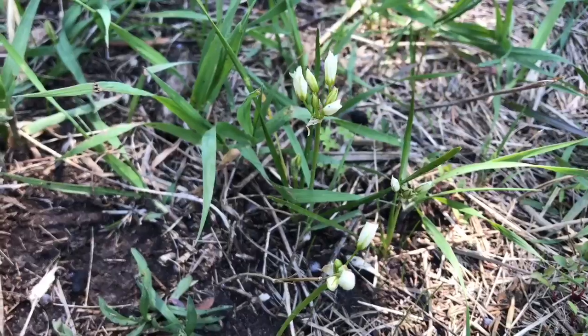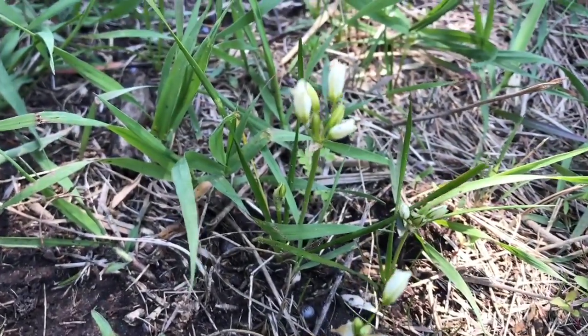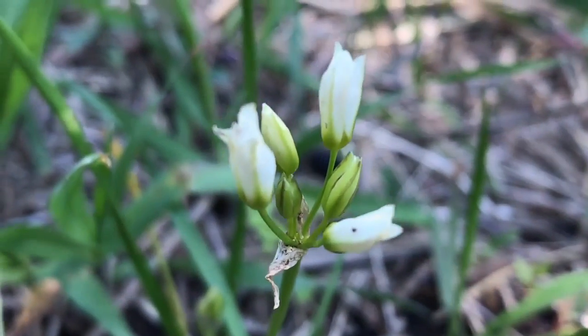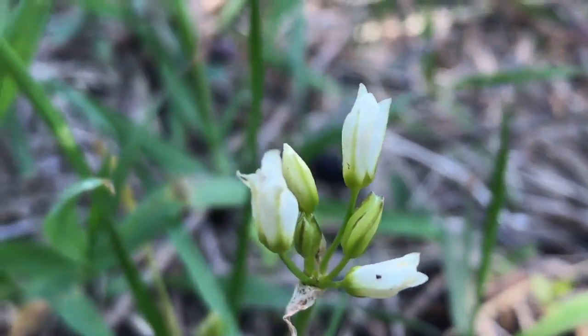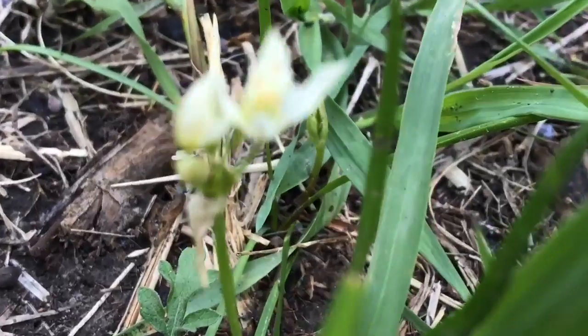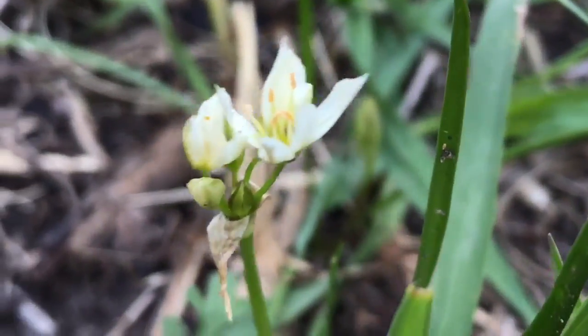I'm ashamed to say I just stumbled across these really pretty little white flowers and I have no idea what they are. But there's a lot of them and they're in this very wet, moist area near the pond that's also shady. So I'm assuming they are some woodland variety of flower. I'm going to have to look these up later.